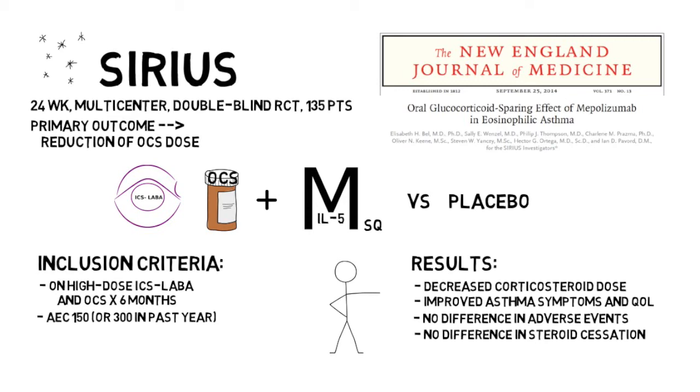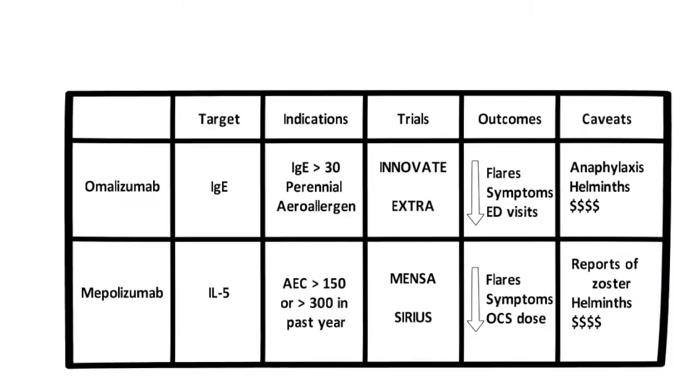Okay, let's review what we've learned today. We now know we have several options to offer patients with severe persistent asthma who are already on optimal therapy. If they have an IgE greater than 30, consider omalizumab, based on the INNOVATE and EXTRA trials. If they have an eosinophil count greater than 300 and have had multiple exacerbations in the past year, consider mepolizumab, based on MENSA or SIRIUS.